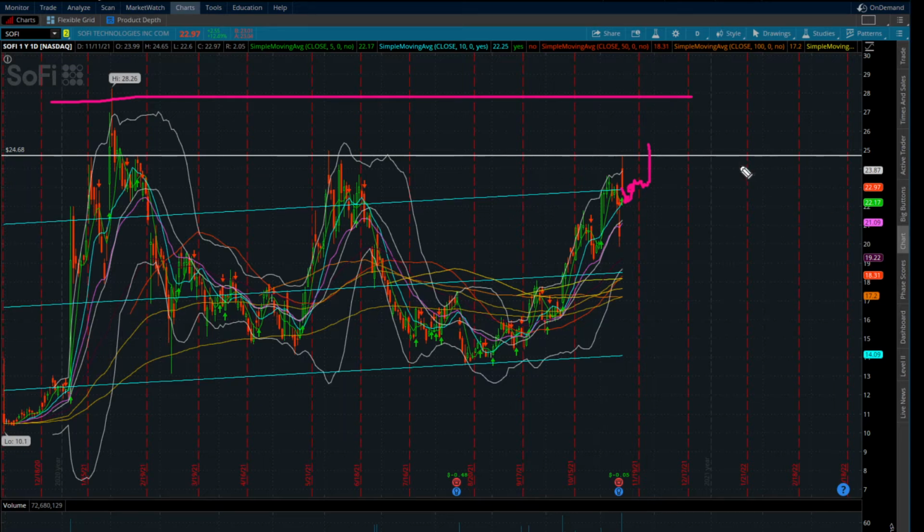So depending on what your average price is, if you're down here in the 14s, I think you're completely fine. If you're down here in the 17s, I think you're also completely fine. Even if you're down here in the $20 area, I think that you're completely fine here.